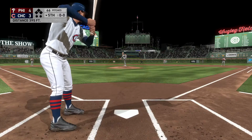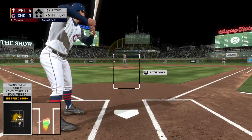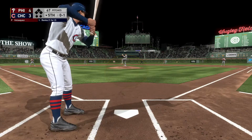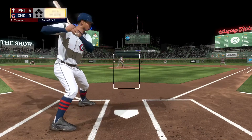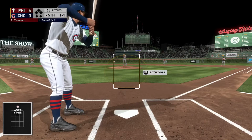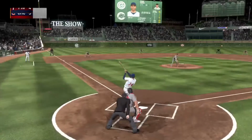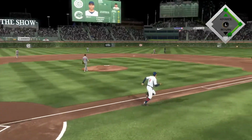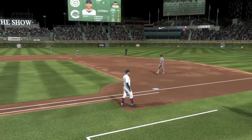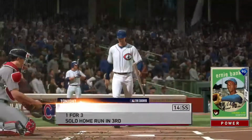First offering on its way. Big swing, but he just gets a piece of it. Strike 1. One ball and 1 strike to the Cubs leadoff batter. That's a good take on that fastball there. You know he's looking for something up there to drive, but that was just a little. Swung on and hit pretty well out to deep left field. Dickerson is going to get back, and he'll put this one away on the warning track for the first out.